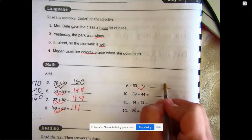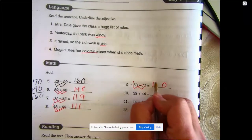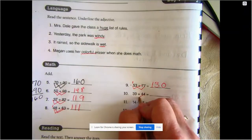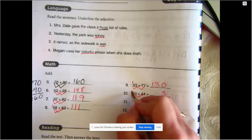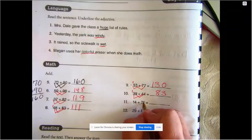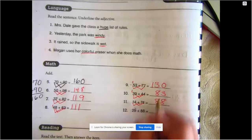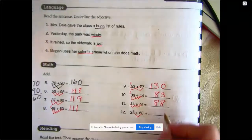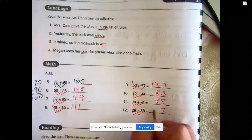7 plus 3 is 10. So we're going to carry our 1. And then 7 plus 5 is 12, plus 1 more is 13. 4 plus 9 is 13. Carry the 1. 4 plus 3 is 7, plus 1 more is 8. 4 plus 4 is 8. 7 plus 1 is 8. And 8 plus 9 is 17. Carry your 10. 8 plus 2 is 10, plus 1 more is 117.